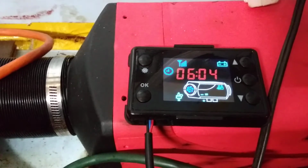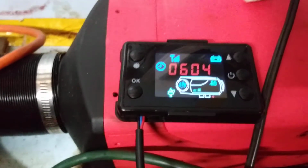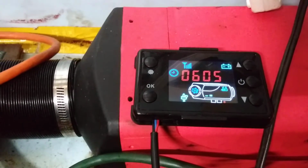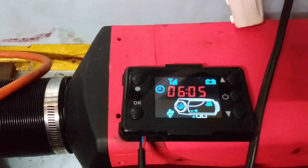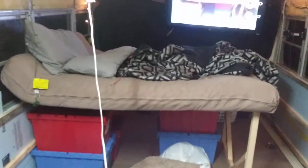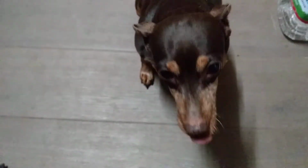I had it running last night. Had to prime it with diesel about 8 times over an hour. It's about 34 degrees here right now, so it would be nice for a little heat in my bus. This is my school bus I'm building. It's my first video. Hey, Thea dog. Hello, Thea. Oh, buddy.